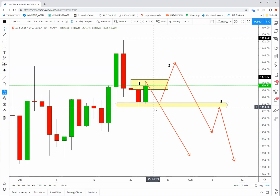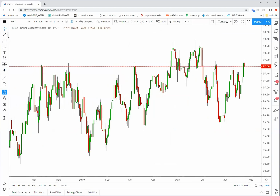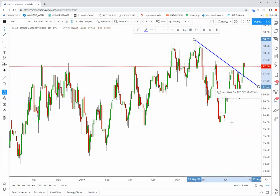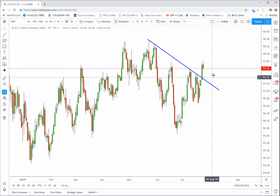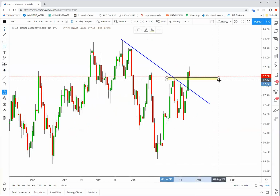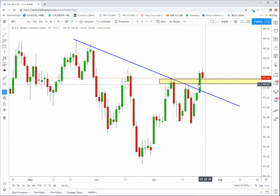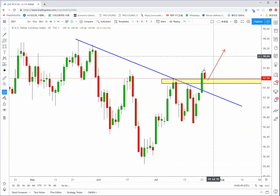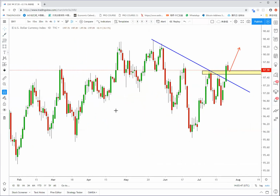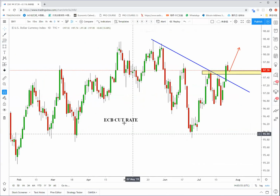All right, let's move on to the dollar index. The dollar index looks like it has already broken this trend line, and price found some support from 97.40. This is a neckline here. So today's price action will be important for the dollar index, because if the price can maintain above 97.40, it actually indicates another buy, another rally. The reason is the ECB is going to cut rate. Tomorrow we have the ECB news.